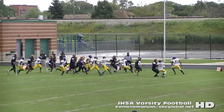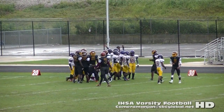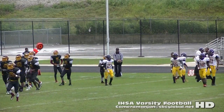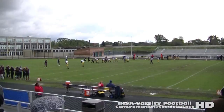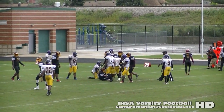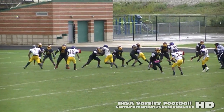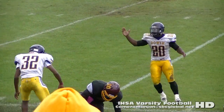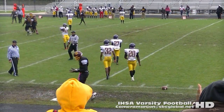He jukes, he moves, he breaks loose. Still on his feet. Finally brought down. The ball ended up inside the five, and now it's out to the, what's that, the 25, I believe. Up the middle for a small gain. Incomplete pass.